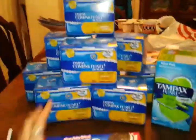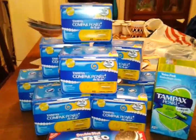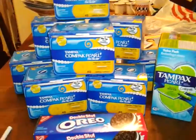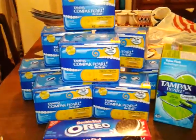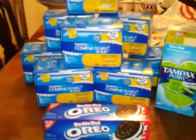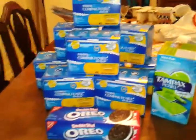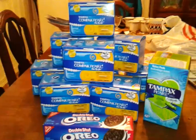Out of pocket for all this, I paid maybe between $5 and $6 because I had my green card, the $10 cash card, so outside of the $6, it was pretty much totally free. I used the $6 I paid over the card, but that's a good deal because I've got enough to last the family, us, everybody for a while.